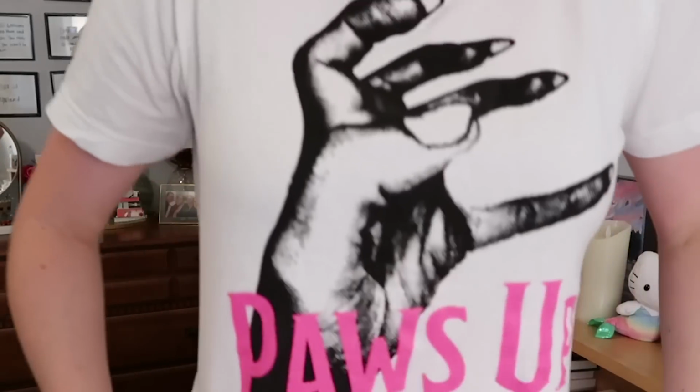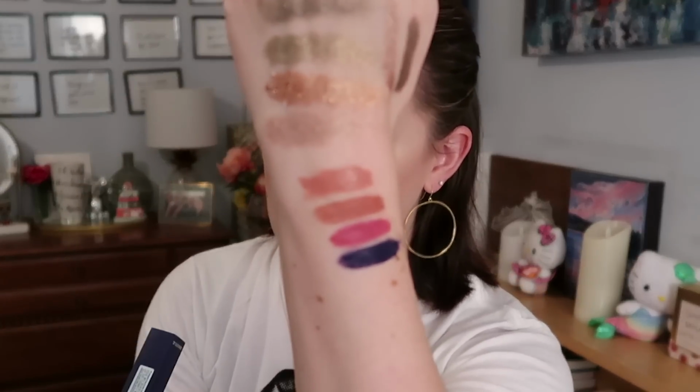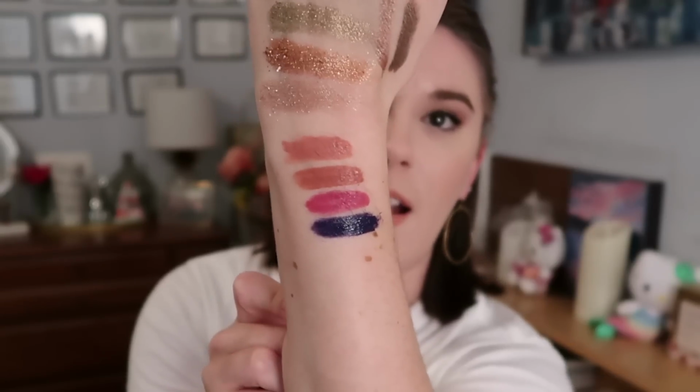And then I have this crazy one that I was tempted to wear today because I'm wearing my Lady Gaga Paws Up shirt. I love this shirt. And I thought this navy blue would go with the vibe. But honestly, I have no idea when I'm ever gonna wear this. But it is so cool. And that one is called Explorer.